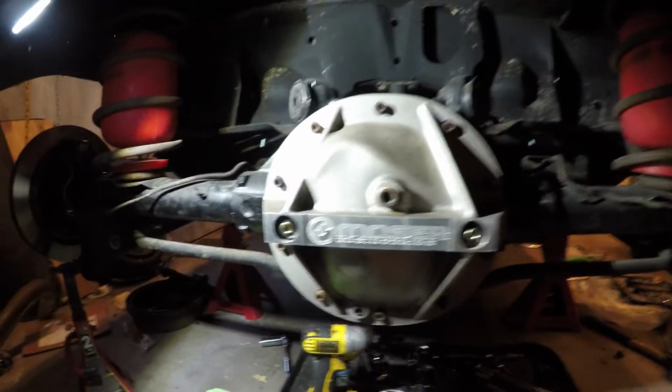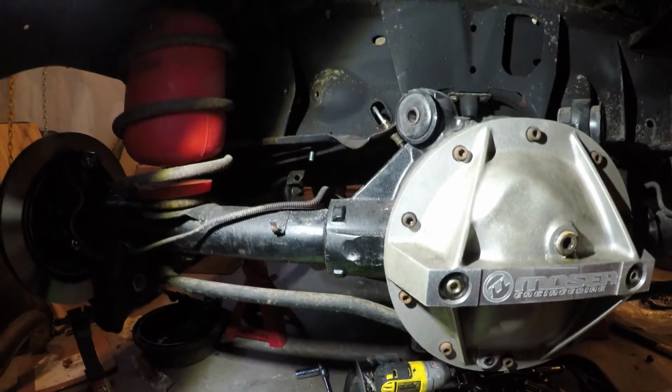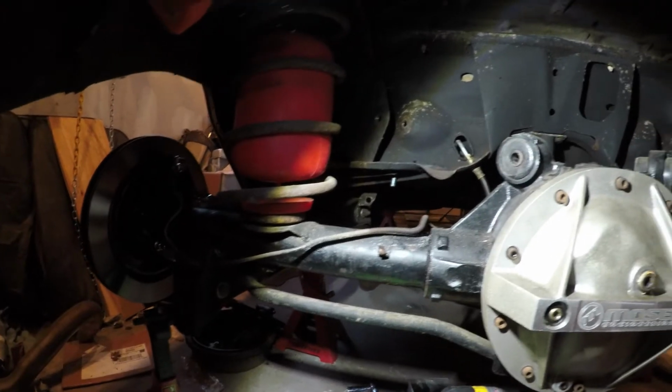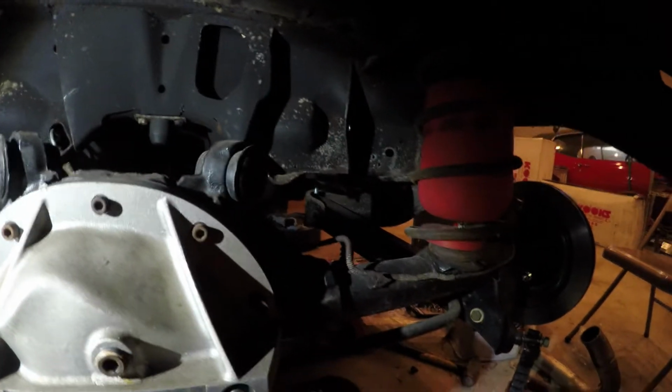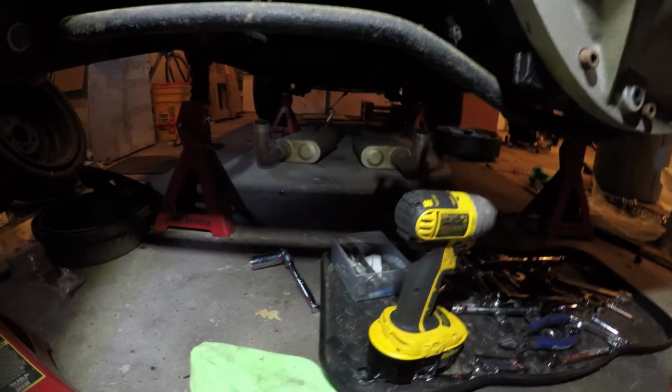Hey, guys, how you doing? This is where I'm at so far. You can see, it's a little hard to see under here, but again, per usual, I've got the upper control arms off. What I'm going to do now, and I actually pulled the exhaust. I don't know how well you could see it way down there. Kind of slid what was left of it.